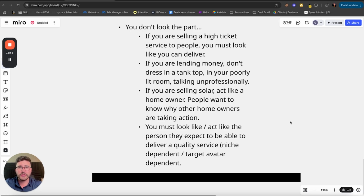You need to get your suit on, get a button up, get a collar, or get a tie, whatever it's got to be. Do your hair, brush your teeth, everything, get some lighting, and look the part. Because at that point, people are like, oh, he looks professional, I'm going to go for him to lend money. Otherwise, you're going to have another competitor who is doing that, taking them from your pipeline. They're never going to convert with you.